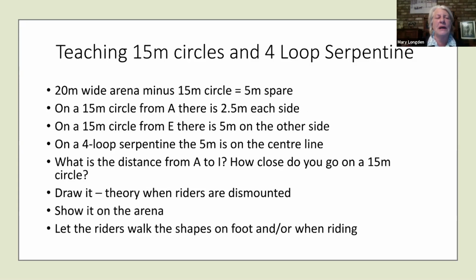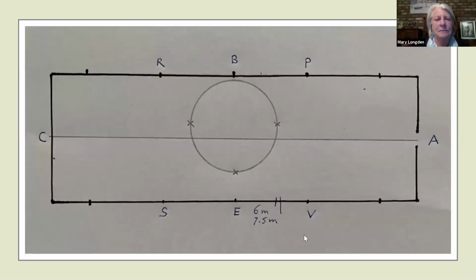And it's quite good. Sometimes you can get a lunge line and you stand in the middle. If the lunge line is 7.5 meters, then you have somebody on the end of the lunge line, and they've actually got to go around the circle. And then they see where it is that they have to go. Other coaches will have different ways of doing it, but actually showing it on the arena, and then they can ride it.